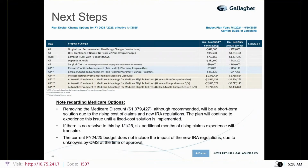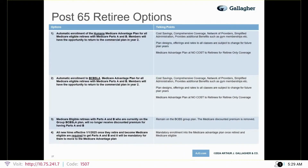Are you looking at line item number 4, Ms. Mason? No, I was on the back page, 4, 28. Okay. Are you referring to the retiree option? This one, the retiree options, okay, page 27.